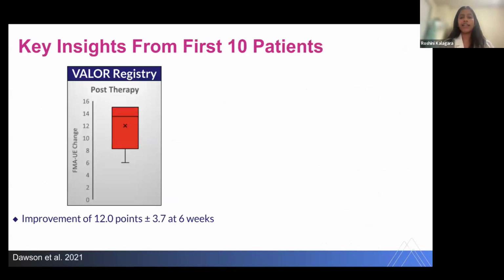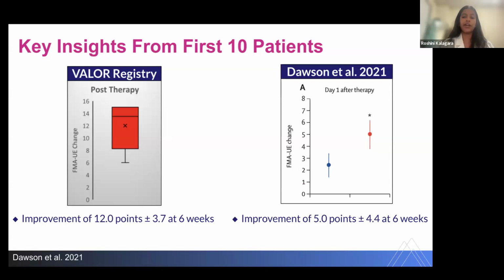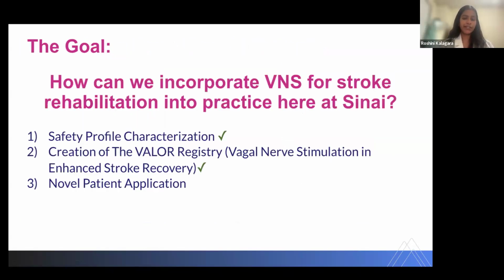So far we have 10 patients that we have data on, and I wanted to share that with you all. So some of the key insights that we saw an improvement of 12 points on the Fugl-Meyer upper extremity scores at 6 weeks. And this compares to the 5 points in improvement that the Dawson team saw, which highlights the potential of this treatment.